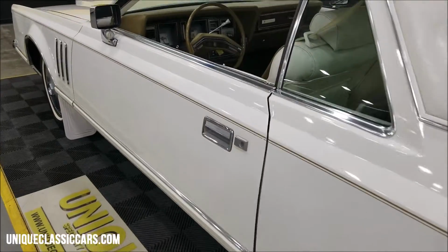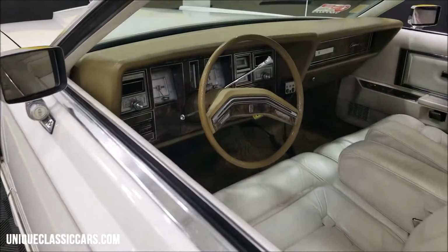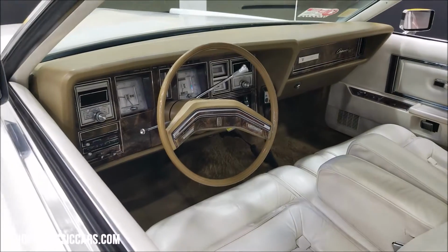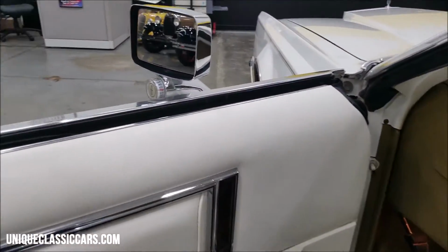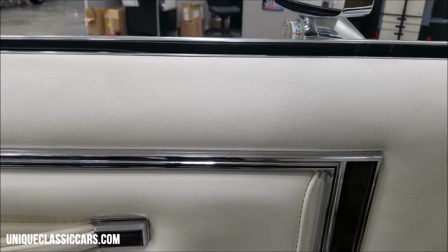All right, let's check out the interior of this. You're also going to find that to be very original. We're going to start it up. Let's hear it run. Let me pull that key so I don't have to deal with the buzzer a second.